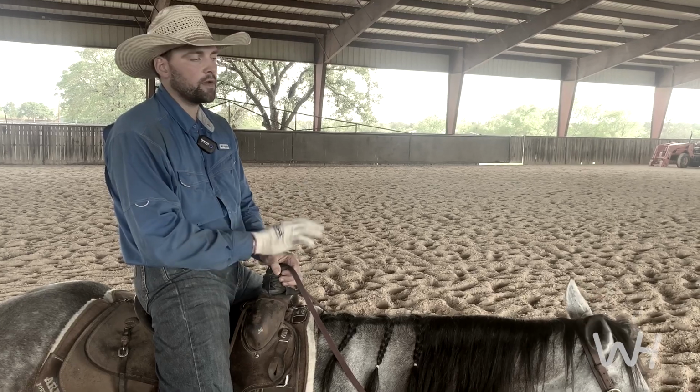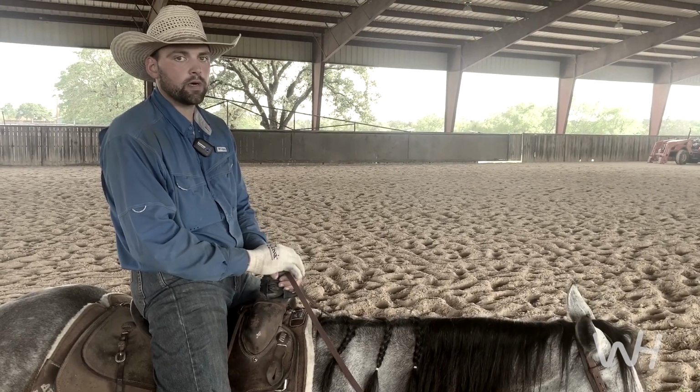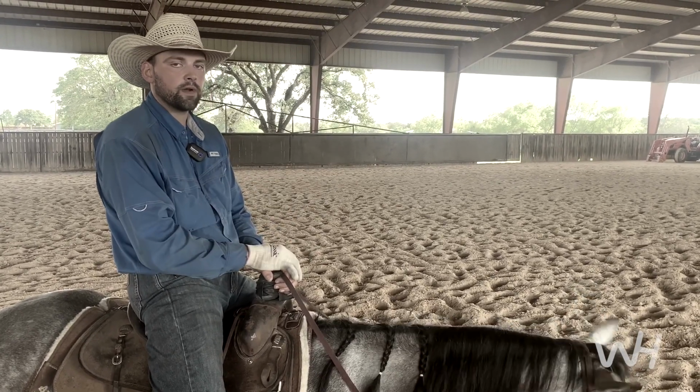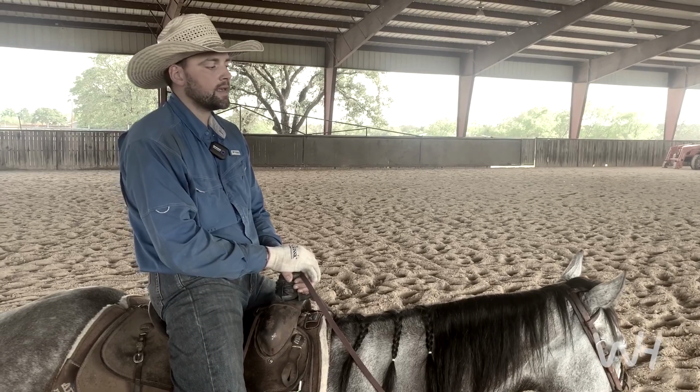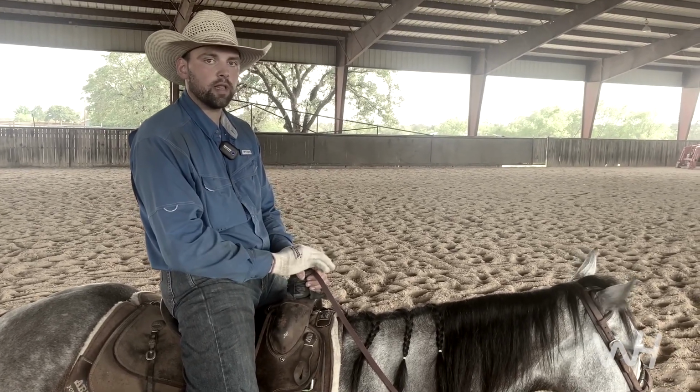Just went ahead and stopped her, and it wasn't a big deal, but we don't want her to create those bad habits. We want to keep her honest, want her to stay straight in the corner, and then arc with her head to the right and her hip to the inside. Right there, she went a little bit the wrong way. Correct it, let her relax, not a big deal.